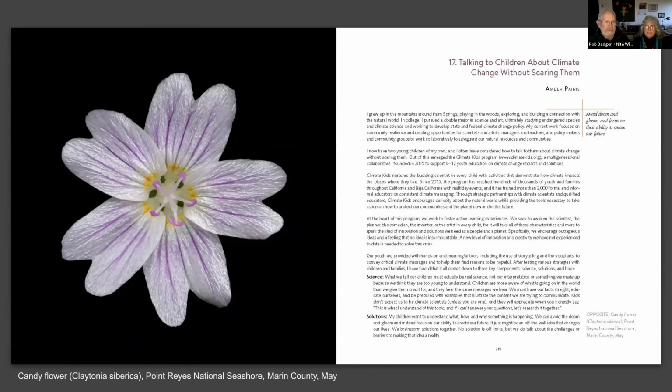Can you go back? I just want to talk a little bit about this image. This was found out in Point Reyes National Seashore. It's a widely spread flower in the northern hemisphere. Yeah, and it's about an inch in diameter. It's got this beautiful iridescent appearance to these petals, and I just wanted to bring that out and make the flower really, really big, because it just seemed like the thing was glowing.